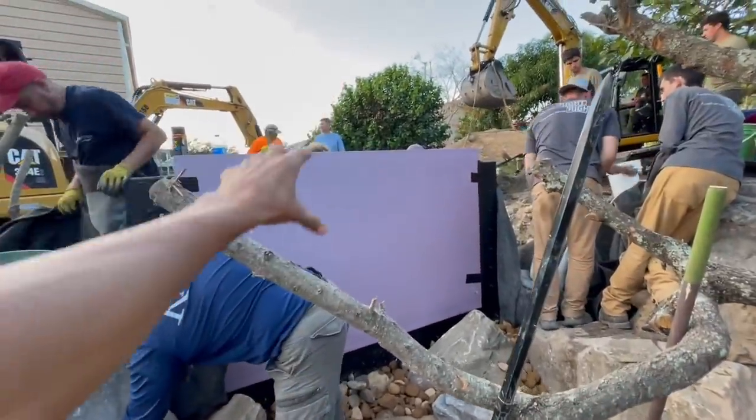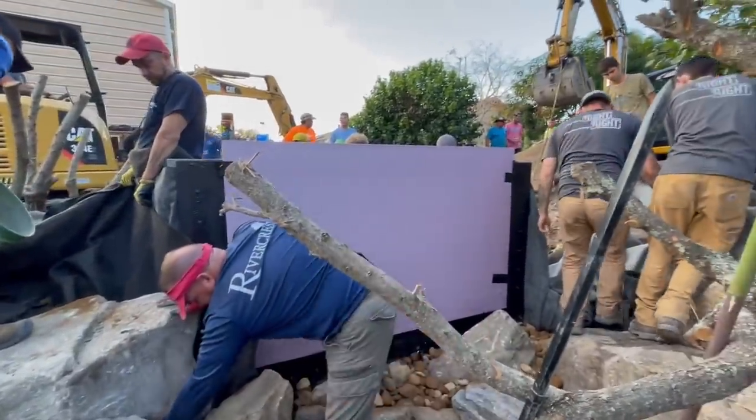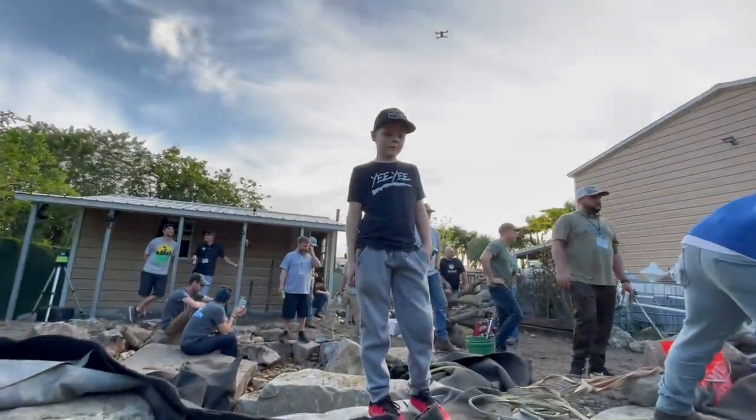We made sure we put some styrofoam in front of the glass so we don't hit or tap anything, just in case, so we're nice and safe. And that's what we wanted. What do you think, Houston? Awesome.